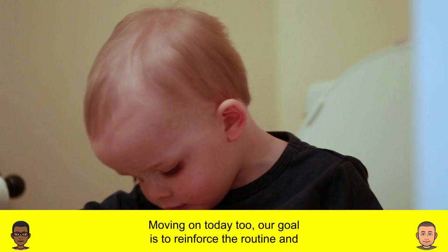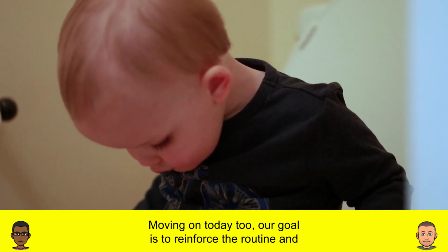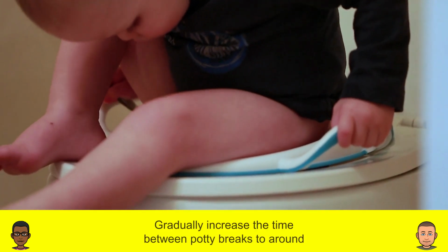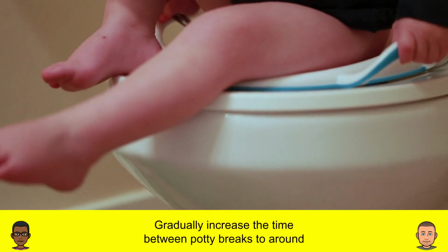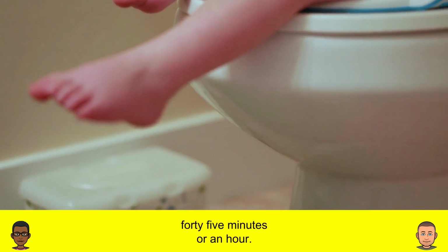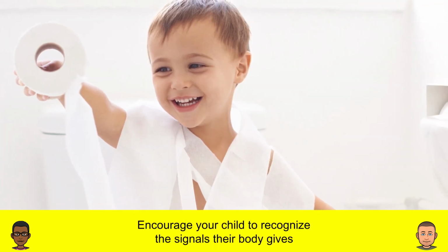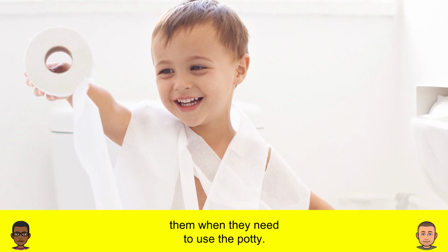Moving on to day 2, our goal is to reinforce the routine and increase your child's awareness of their body's cues. Gradually increase the time between potty breaks to around 45 minutes or an hour. Encourage your child to recognize the signals their body gives them when they need to use the potty.